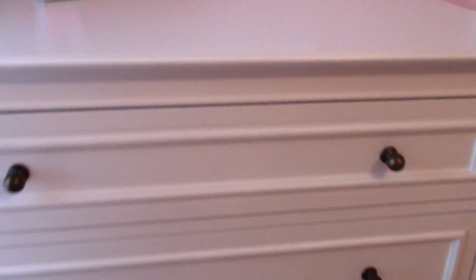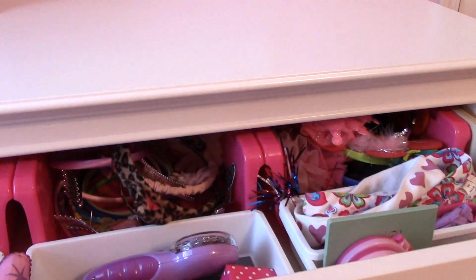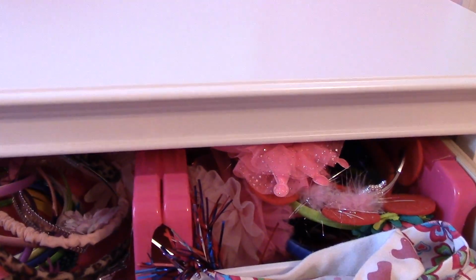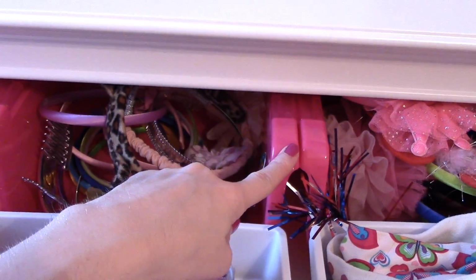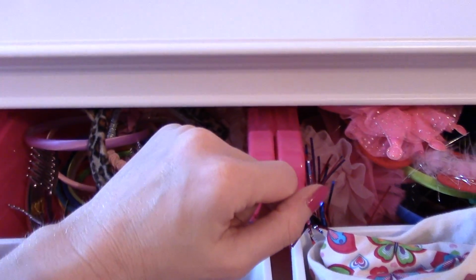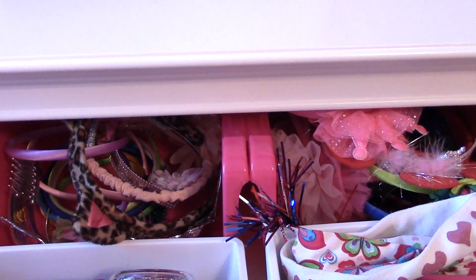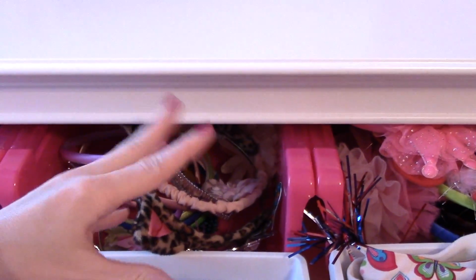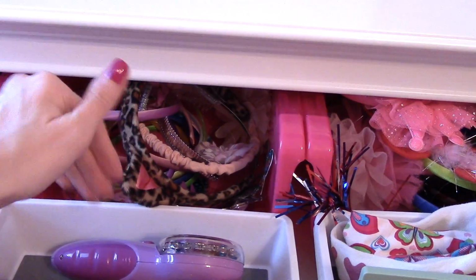That really hasn't changed. And then in the top drawer of her dresser, I have all of her hair accessories. Now, she is a hair accessory person. She loves headbands, and pretty much every day she's got a headband on. So both of these containers, which actually are stacking containers that came from the Dollar Tree. I was going to use them in my kitchen, but I ended up using them in here, and they work perfectly. So I've got 3 of them all the way across. I like how they're big and you can reach in without having to pull them out.